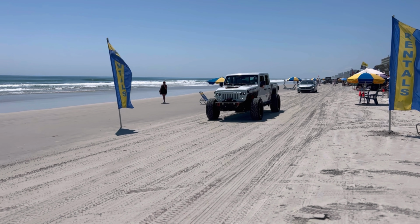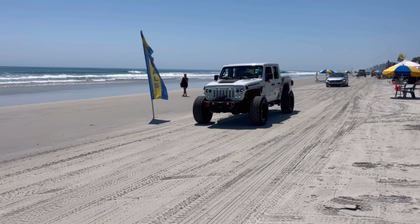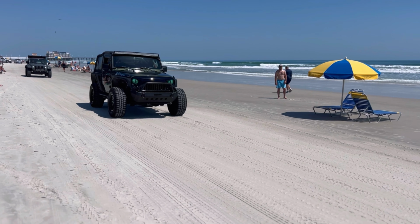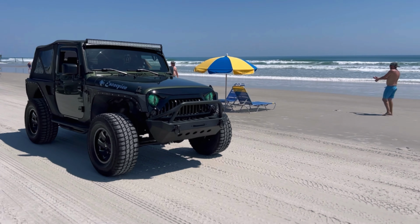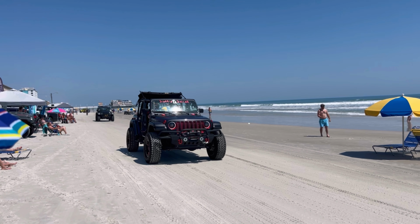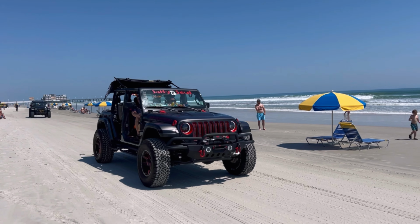And check out the lights on this one here. I like that front there. Very nice. And look at the headlights on this one. Looks like a lizard. Look at the windshield. It says Salty Soul. I think I got a Salty Soul myself.